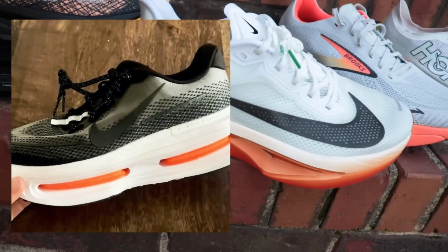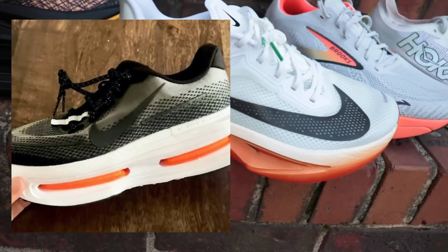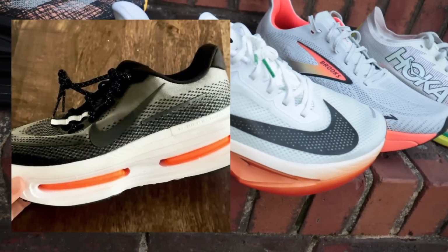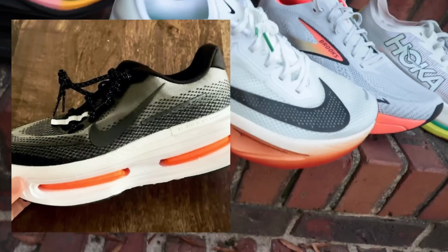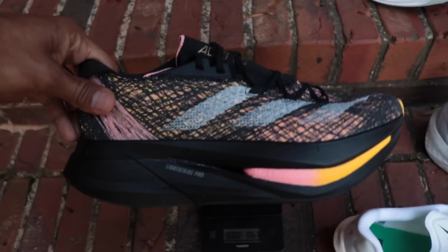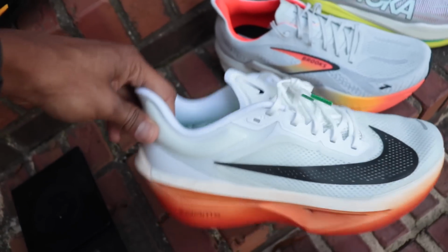It has 2 different air units in there, plus what I'm guessing is real ZoomX. Who knows? It could be Gloomex. It could be DoomX. It's probably not the same ZoomX that's in the Alpha Fly and the Vaporfly, but that would be the competitor to the Prime X Strong 2, to more of the Glycerin Max, Skyward X category of shoes, whereas Zoomfly is going into this marathon training segment for speed.